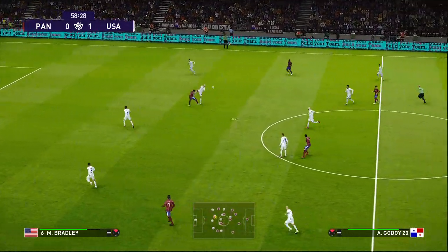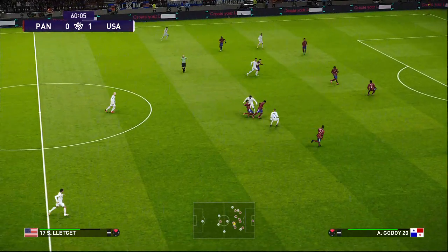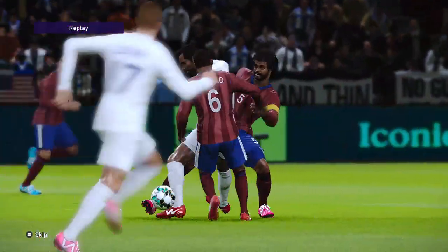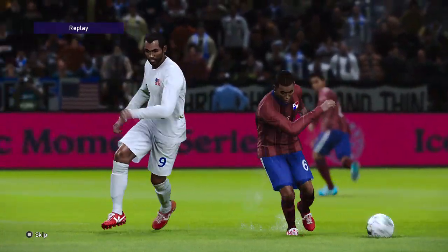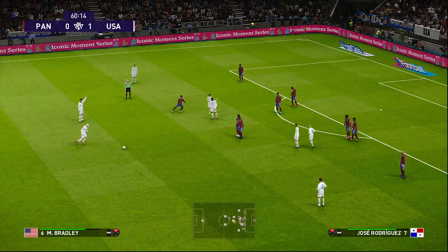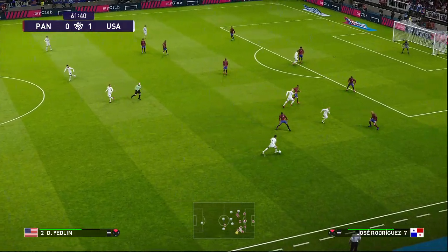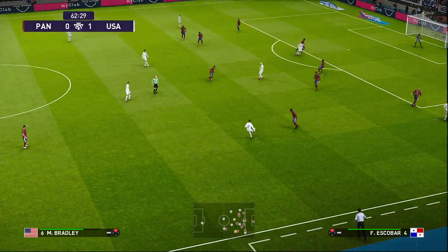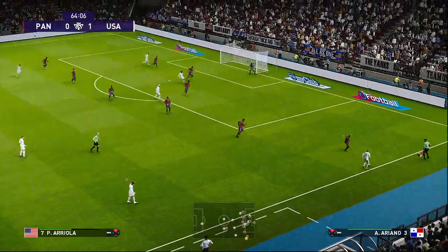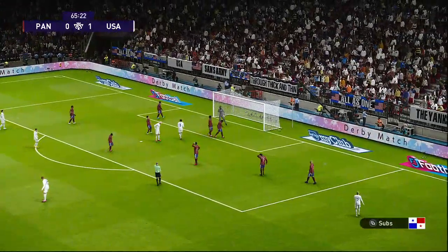Tries to locate someone up front. Hoists it forward. It's a loose ball. Whistle's gone, that's a foul. And it's Yedlin. Oh, sweet feet. Up to meet it! Harmlessly behind.